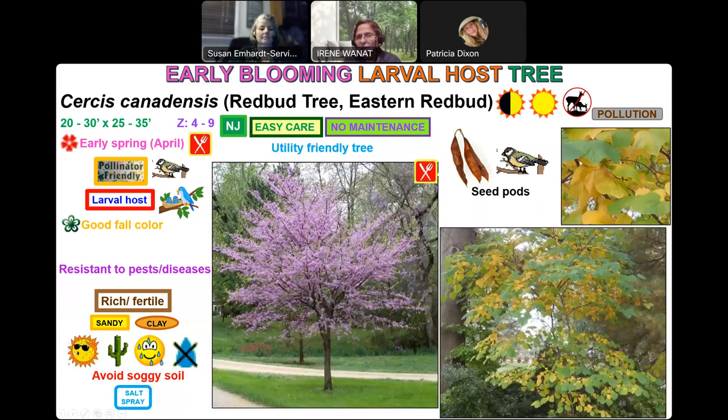And this is what it looks like in the fall. The fall foliage is yellow, but yellow is nice, and it's a really great plant, and it does self-sow if it's happy.